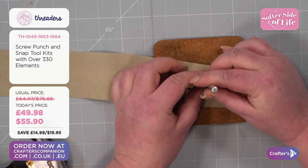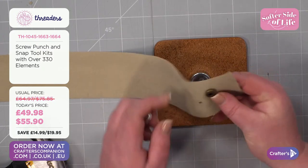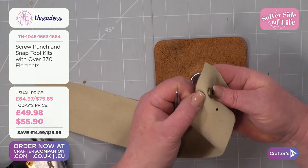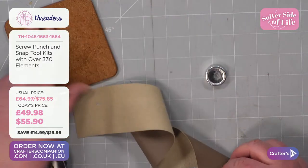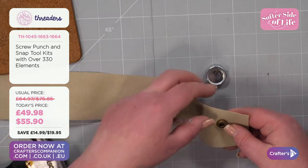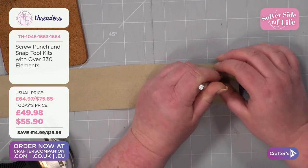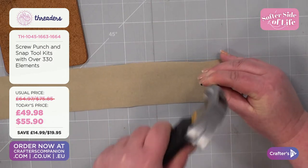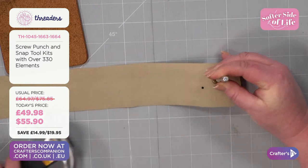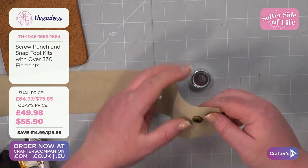There we go. And we're going to take that out and say, right, has that fastened enough, or do I need to hit it again? I can see that looks a little bit loose, so I'm going to give it another hit. Let me take that because I'm hitting onto cork there, which is not ideal. So let's pop it back in again. And again, just give it a little press. There we go. And that's now secured on there.